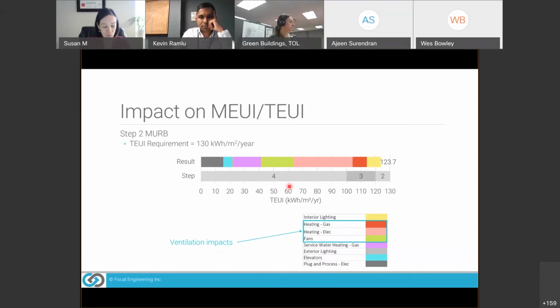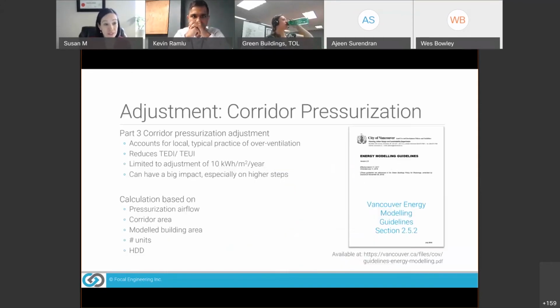So those are the basic metrics and where ventilation shows up for that initial table that I was showing you. There is one other really important way that ventilation plays a role with both the TEDI and the TUI, and that's with respect to the corridor pressurization adjustment. Now this is a Part 3 adjustment, and it's outlined in the City of Vancouver Energy Modeling Guidelines. Jean actually referred to this earlier on, but if you're not familiar with those, I've put the link in here where you can get them, and also highlighted the section that we're talking about right now, which is the corridor pressurization adjustment.